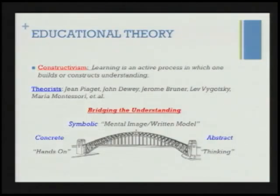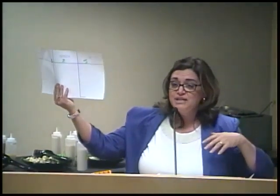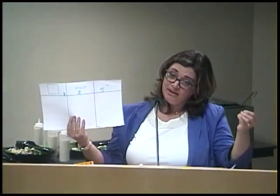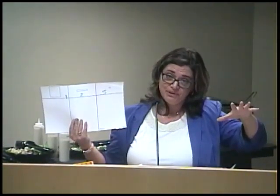based upon. The symbolic level is where you take it and actually, like this, you put it with pictures and numbers. And then you take it to the abstract level, which is actually the problem itself that's in the math book.